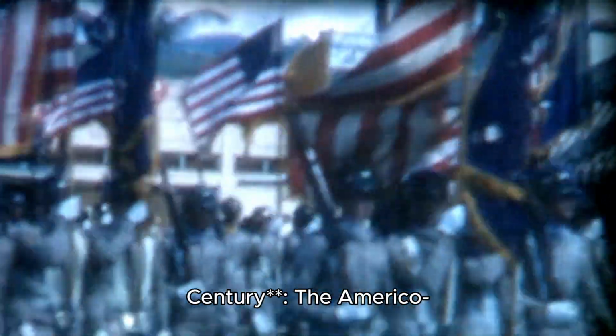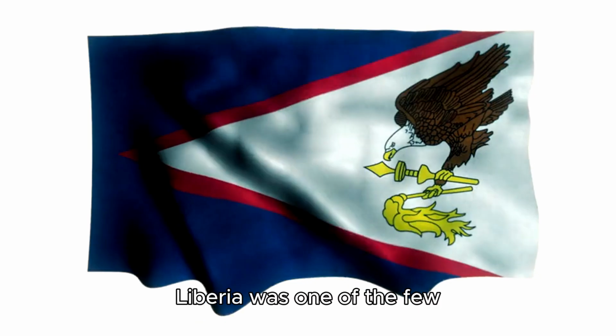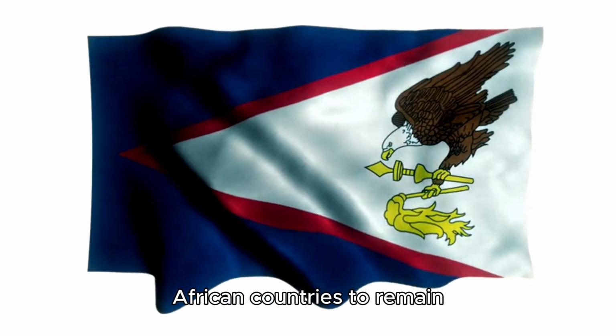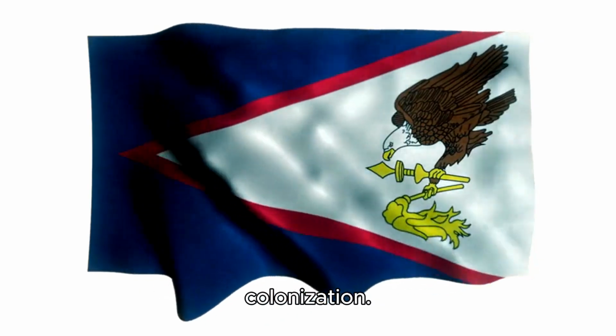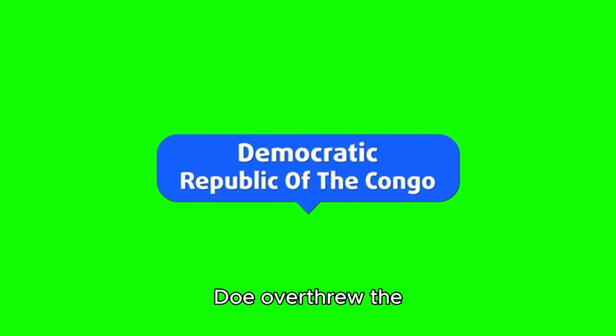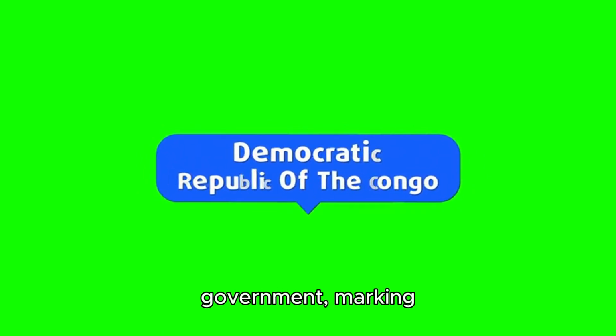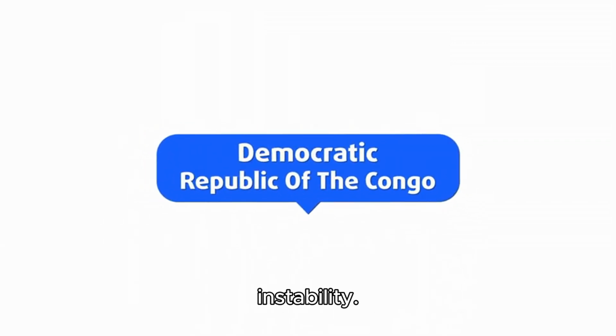20th century: the Americo-Liberians maintained power throughout the early 20th century, leading to tensions with indigenous groups. Liberia was one of the few African countries to remain independent during European colonization. Coup of 1980: in 1980, a military coup led by Samuel Doe overthrew the Americo-Liberian government, marking the beginning of significant political instability.